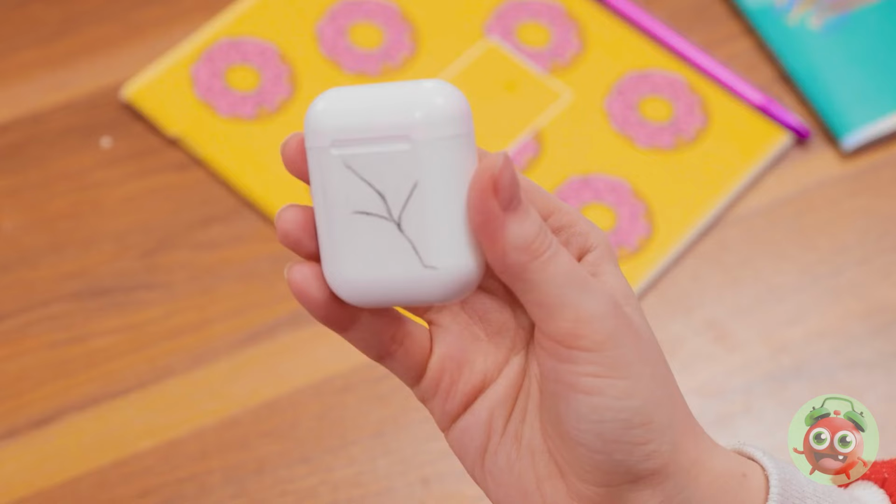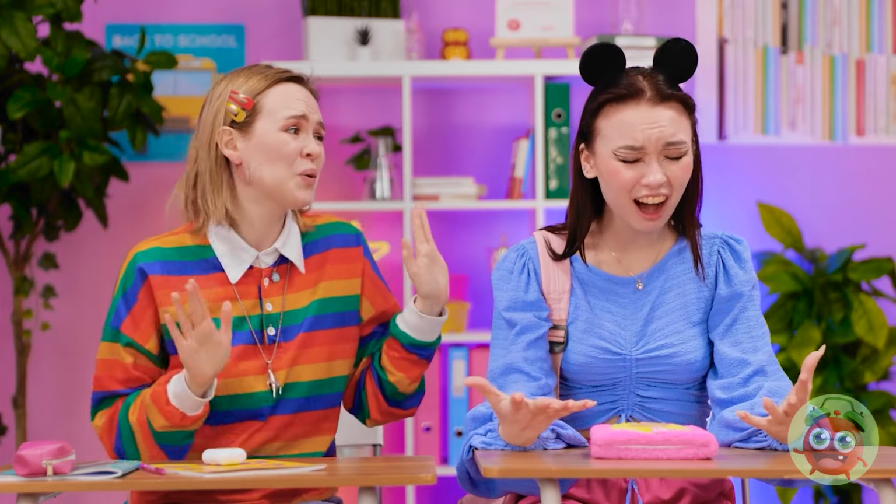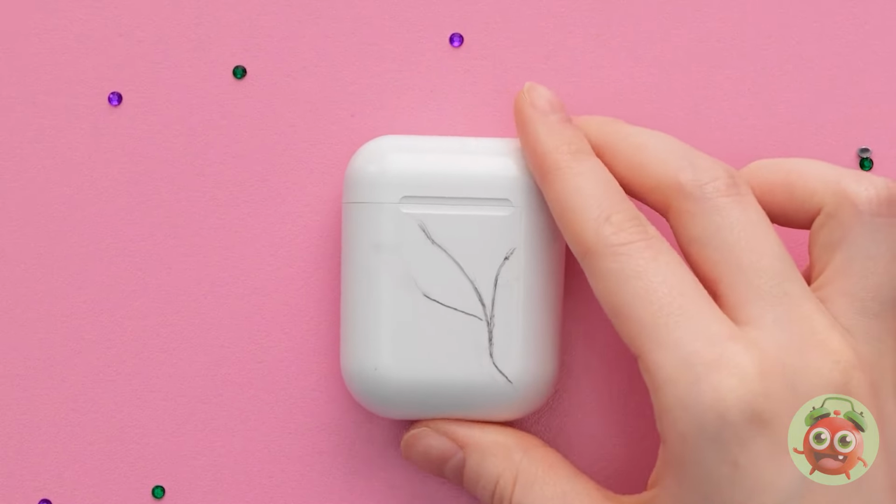Ta-da! What's wrong? Was that crack always there? I'm so sorry! It was an accident! Why? Why did this have to happen? Don't cry, please! Hold on. I know how to fix this. I'll soon have this case looking better than ever.